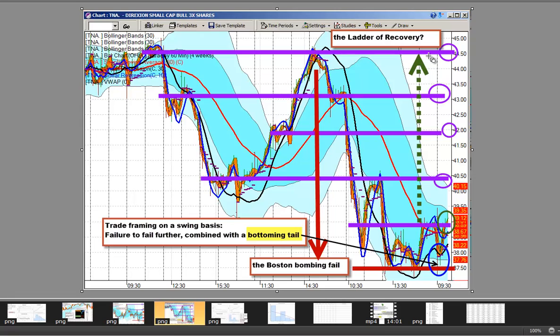We would expect hesitation at those lines, and if they did, we'd cash in profits. If it blasts right through them, then we think it's relatively smooth running to the next purple line, and so we staged a number of potential decision points. And that's what we think of as trade framing.